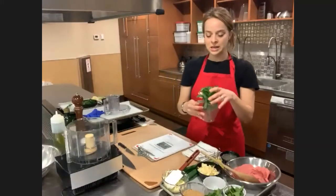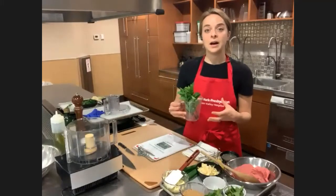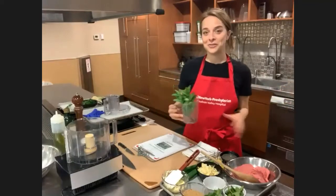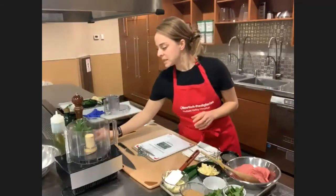Mint is somewhat invasive. So if you are planning to plant it, plant it in a pot, because if you put it in your garden, it's going to spread everywhere and take over everything. You do want to plant your mint in a little pot so that it can stay nice and contained. So we're using some mint today.